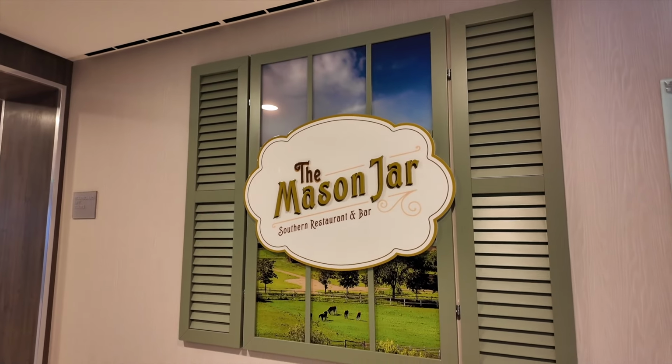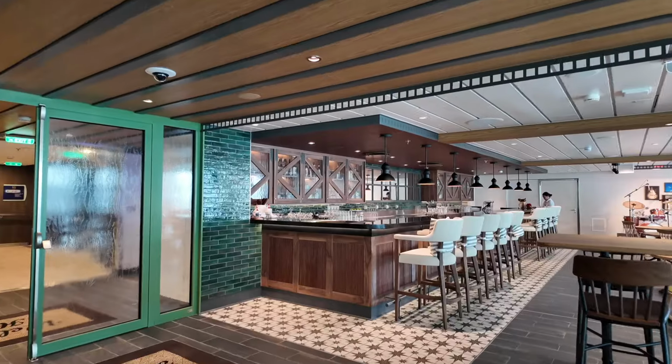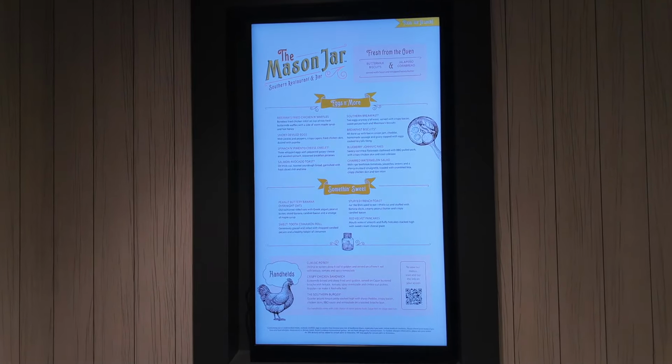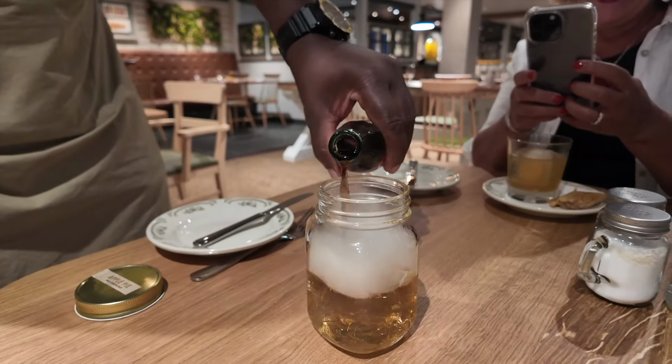Another great place to grab a drink is at the Mason Jar. This is a specialty restaurant on this ship. We ate dinner here too, more on that later, but we also had some great drinks. How do you like that No Joke Smoke and Coke? Let's see. Here we go. Ooh, I could smell it. The smoke? Smoky, yeah. How is it? It's good. It's bourbon and Coke with smoke.